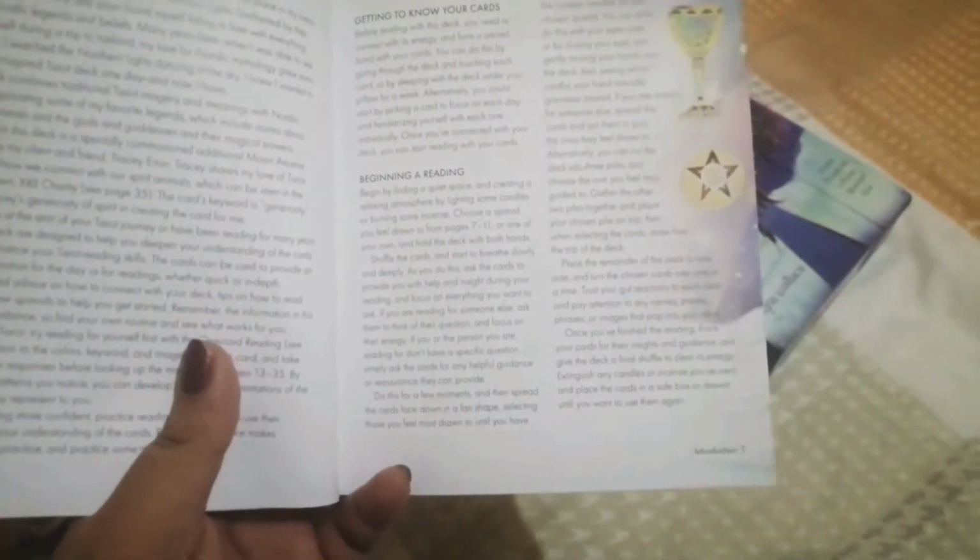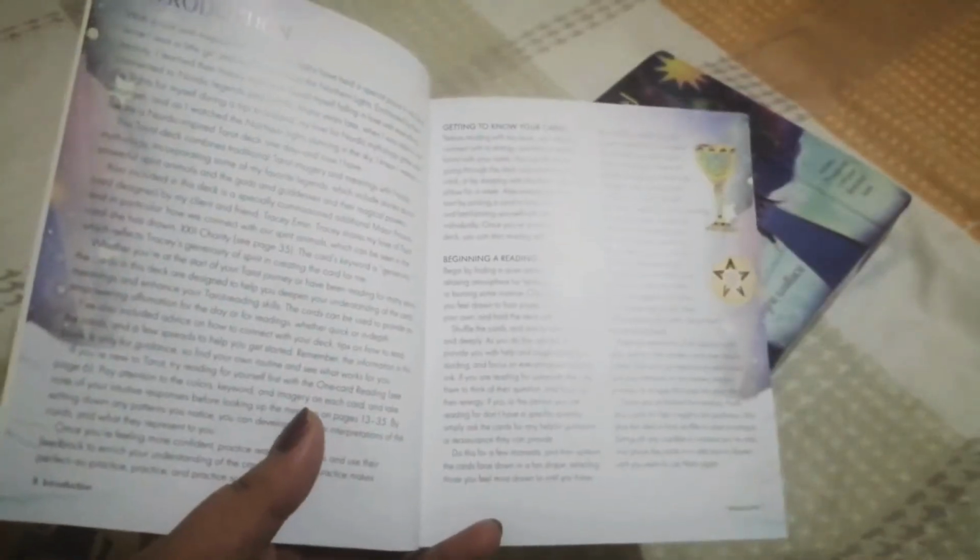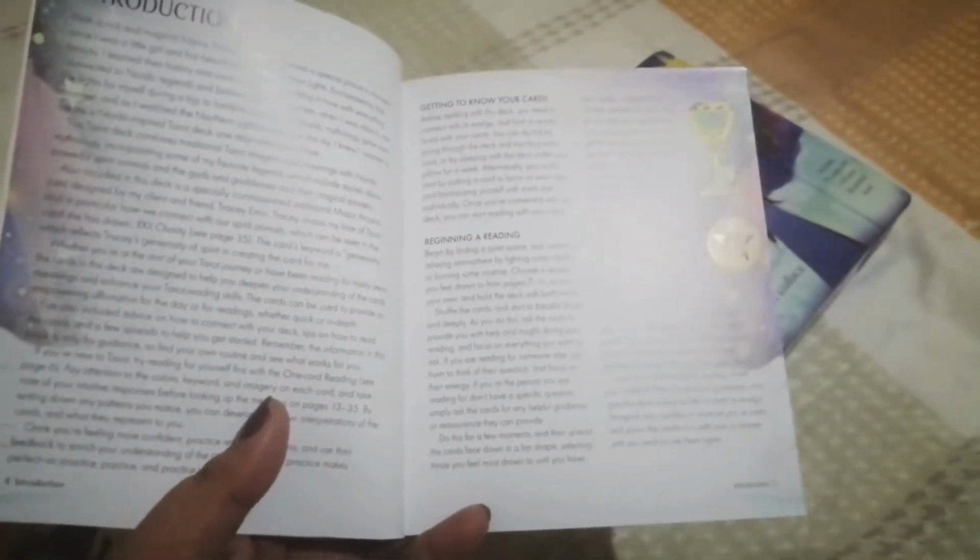Alright, so let's see what else. It has one additional card in here that was designed by Tracey Emin. We'll take a look at that one later when we go through the flip through of the cards. What else is here? So, start, and so on.